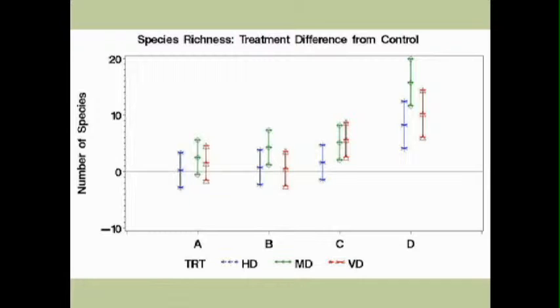So the 0 line is where there is no difference between treatment and control. And if it's above 0, then it's a positive effect of thinning. In this case, more species in the thinned stands than the control. And if it's below the line, then it's negative. And the error bars represent 95% confidence intervals.